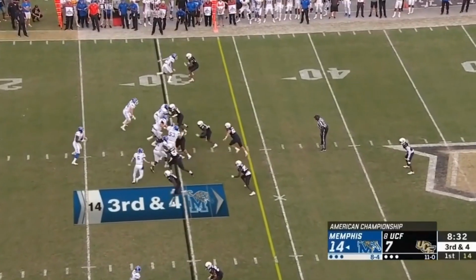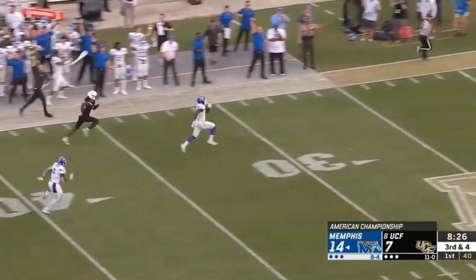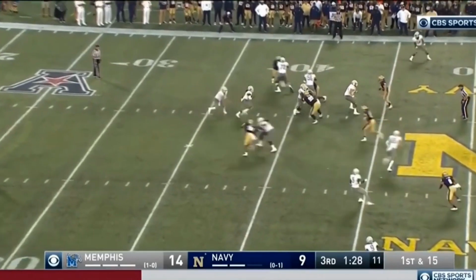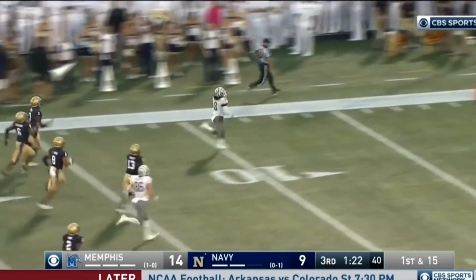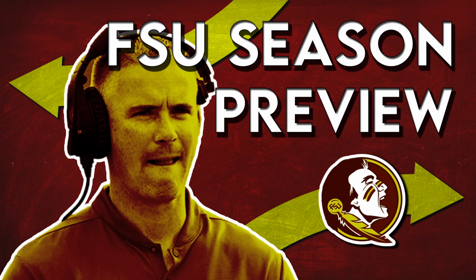However, the cupboards aren't completely bare at FSU. There is some talent there, and Norvell and company have proven before that they can squeeze all of the potential out of a group of kids. Honestly, no matter what happens this year, Norvell deserves some kind of pass. But if he is able to pull a rabbit out of his hat, he deserves all the credit in the world.